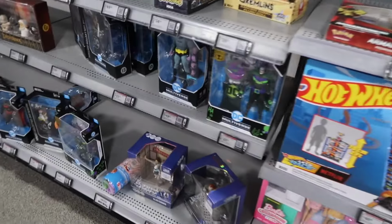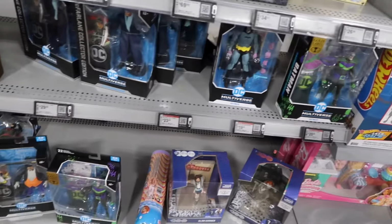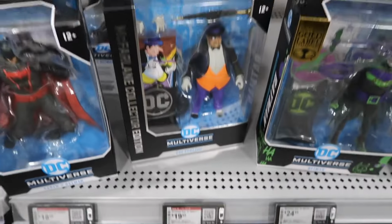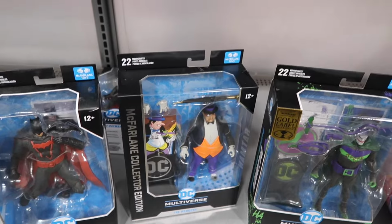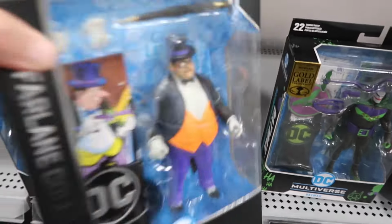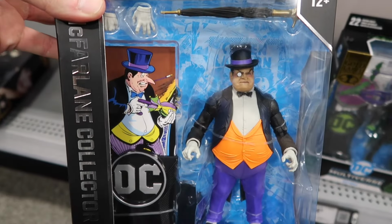I'll tell you, if there's anything over here, I might. Is the Penguin really $19.99? So they marked him down. See, this is the thing, and I'm going to think about this one. There's just something about the fact that he's the last one.